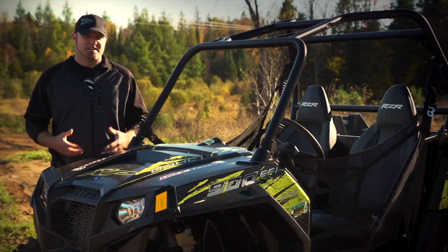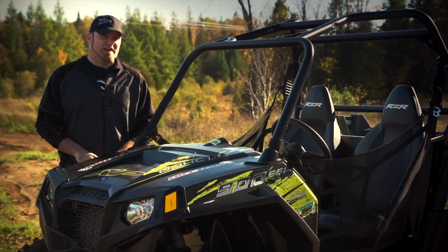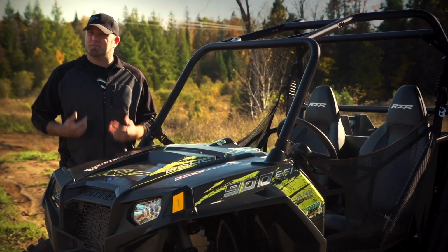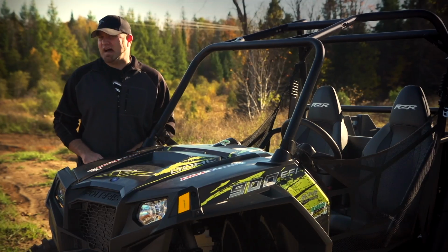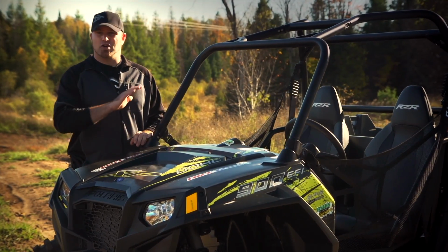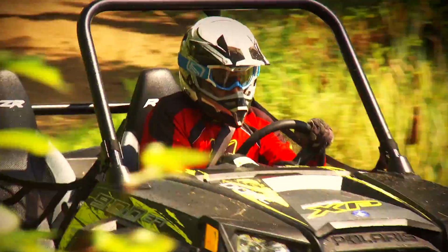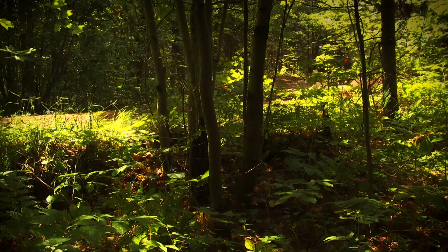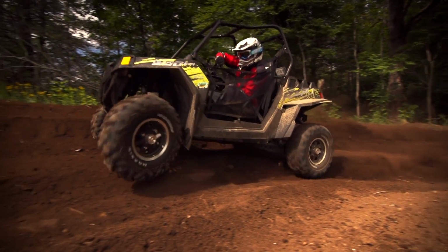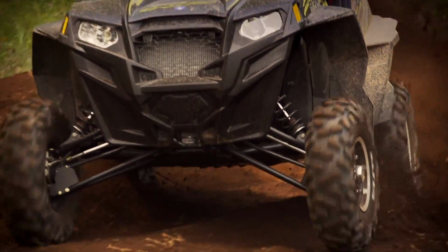And this brings us back to my original question. Does this vehicle still belong in Polaris's RZR lineup? The answer, in my opinion, is a simple matter of value. There's no question that these days, pure sport side-by-sides are not getting any cheaper. In 2014, the RZR XP900 retails for about $4,000 less than the 1000 and is substantially less than the Wildcat X or Maverick XRS, so the answer is easy.